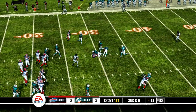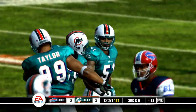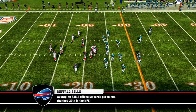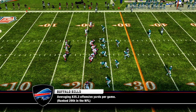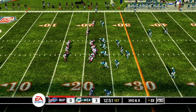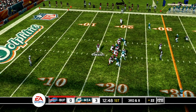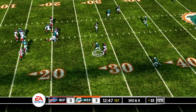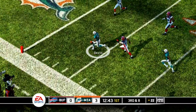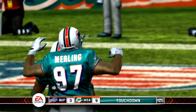Gets the pass away. Knocked loose. Lee Evans thought he had a sure catch. And you know you're going to get hit as a wide receiver. You've got to hang on to those balls, but that was a big shot. Throws it short. Davis picks it off. To the 10. Touchdown, Miami. Not a good way for that drive to end.